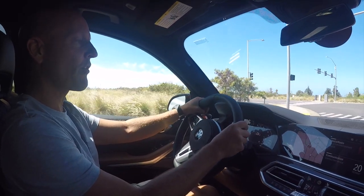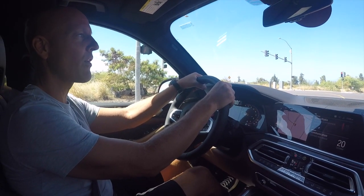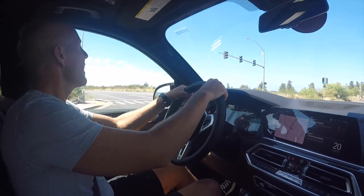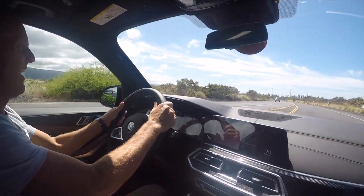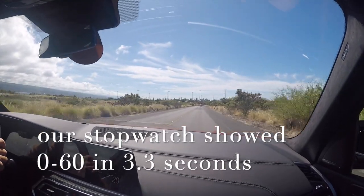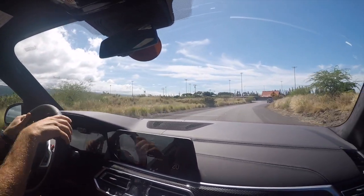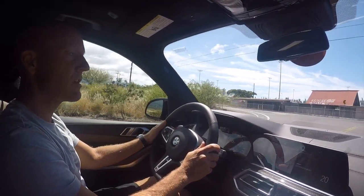So 617 horsepower is obviously an incredible amount of power. And this is going to go 0 to 60 miles an hour in 3.5 seconds, which is just unbelievably fast. It's unbelievably fast for an exotic sports car, but it's incredible for a sport utility. And we're going to find out just what that feels like. Yeah, wow comes immediately to mind. But again, like I said, there's no turbo lag of any kind. The turbos are already ready to go, especially if you're in sport mode. Any sport mode or above in the X5 is going to have that feature.